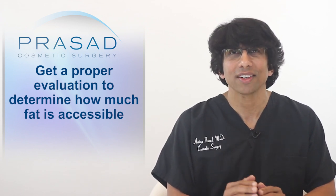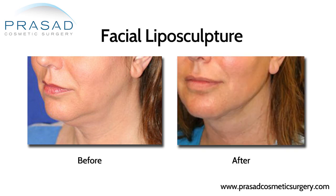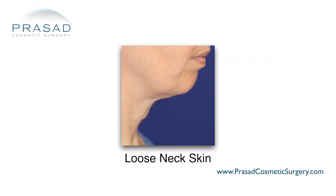If you are significantly overweight, for example, it's important to understand through a proper evaluation how much of the appearance of the under chin and neck area is related to fat that is accessible and how much fat is in the deeper tissue which is not accessible. Optimally, a treatment like facial liposculpture is done for stubborn fat not diminishing in spite of you being close to your ideal body weight. Loose skin under the neck is not due to fat, but from skin and soft tissue sagging associated with age or from significant weight loss.